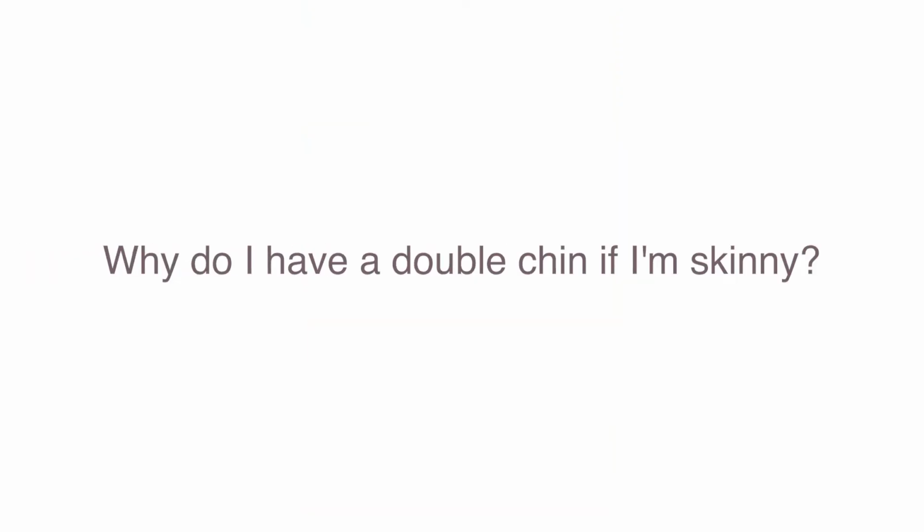Why do I have a double chin if I'm skinny? Because this is something that's genetic, unfortunately. People will gain and lose weight, and some people will gain weight here, but it's to a much smaller degree that we have fluctuations under the chin than we do in the rest of our body. It's just a genetic area, particularly if it's subplatysmal. And so losing weight does help, but it may not make it completely go away, and so that might be something you would look at doing some sort of procedure later once you get to your ideal weight.